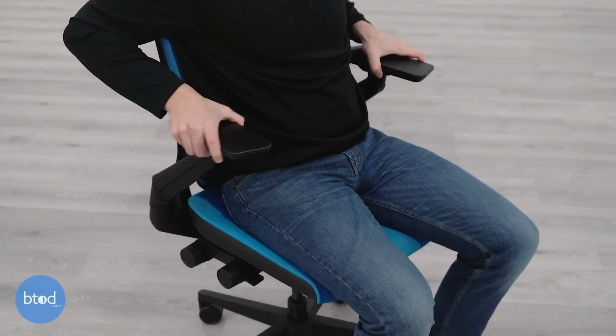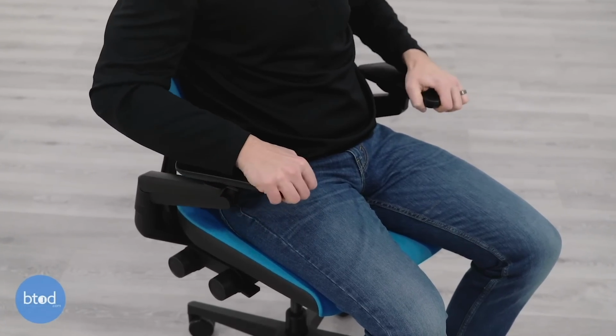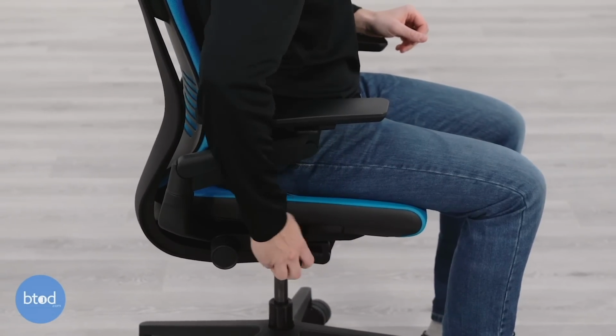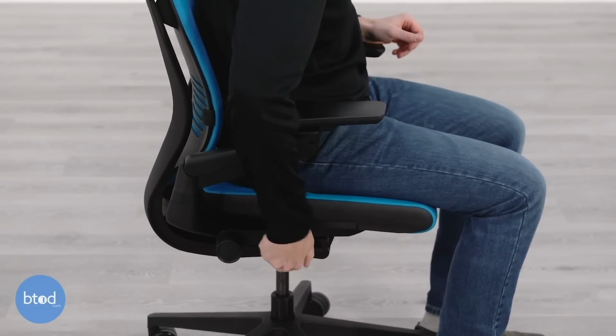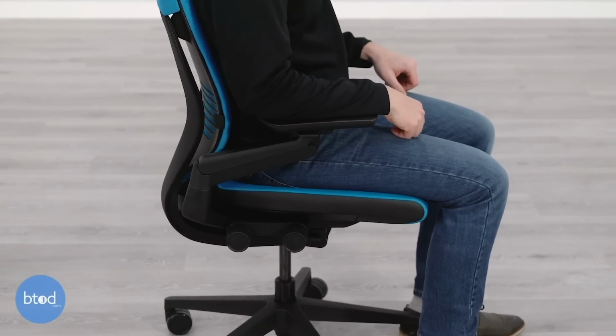They had the biggest width adjustment out of any arm that we had tested. Secondly, it had a seat slider function that was super unique in that as you rotated the knob, it was making an adjustment to the depth of the seat, which can be done while seated in the chair.